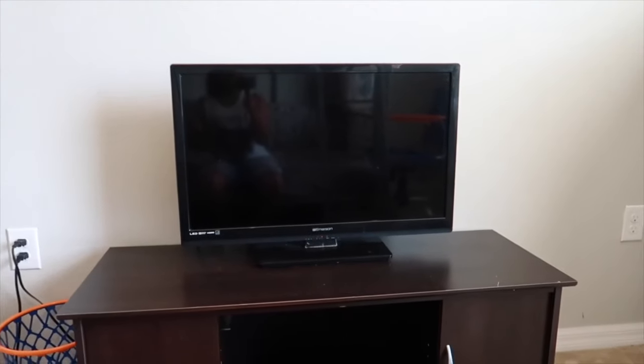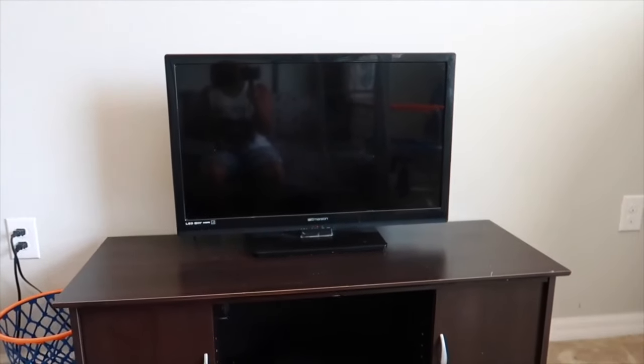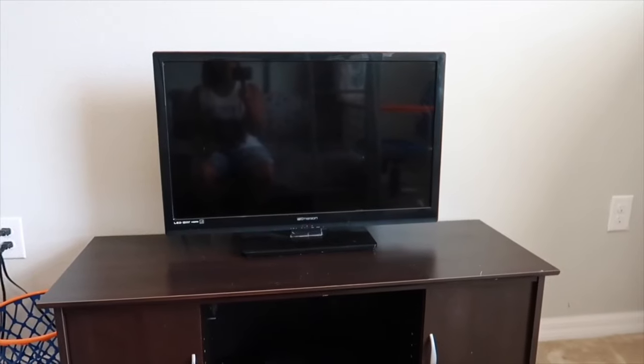His TV is also temporary. He had a very large, I believe a 50-inch screen TV. And one day he was pretty much not paying attention, only to his game, and he let the TV tip over and it broke. So his dad went and bought him this particular TV, but we will replace it eventually.